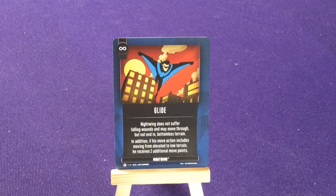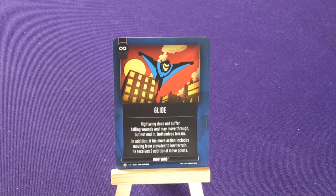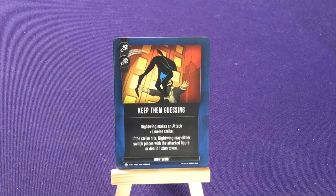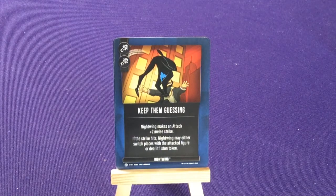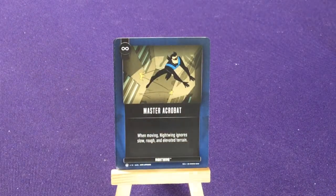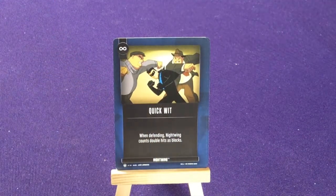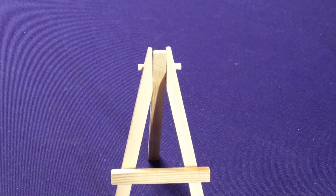Glide. Nightwing does not suffer falling wounds and may move through but not end in bottomless terrain. In addition, if his move action includes moving from an elevated to a low terrain, he receives 2 additional move points. Keep them guessing. Nightwing makes an attack of +2 melee strike. If the strike hits, Nightwing may either switch places with the attacked figure or deal 1 stun token. Master Acrobat. When moving, Nightwing ignores slow, rough, and elevated terrain. And his final card is Quick Wit. When defending, Nightwing counts double hits as blocks. Definitely some interesting stuff there.